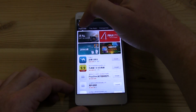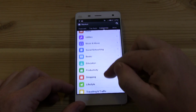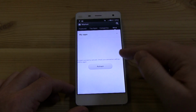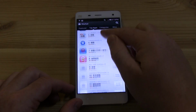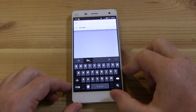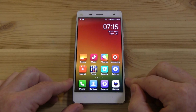They've managed to put this in English, top apps, categories. Oh, so here we have categories. This is in English. That's useful. These are my apps. I haven't purchased any on the Mi Market, so I don't have any right now. But there's an awful lot to play with. You can search and you can find many of the apps that you're familiar with. So in general, what do we feel about MIUI version 5?